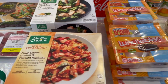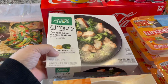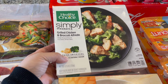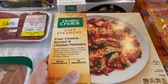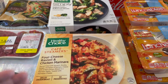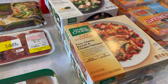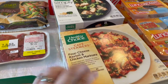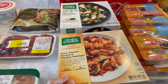For myself, I got some Healthy Choice options. I got my favorite, which is the Simply grilled chicken and broccoli Alfredo steamers. Delicious. And then I got this 4-cheese ravioli and chicken marinara to try as well. They did miss out on one of them though. I ordered another one to try, not one of the broccoli and Alfredo ones, and not this one as well, and I do not have it, so it must have been out of stock.